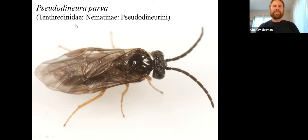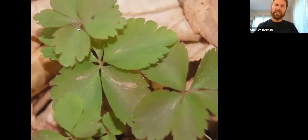Within the family Tenthredinidae, there are two different groups of leaf miners. One is this tribe Pseudodineurini, which are entirely leaf miners of herbaceous plants, and the genus Pseudodineura are all miners in plants in the buttercup family. So this particular species, Pseudodineura parva, mines leaves of anemones.